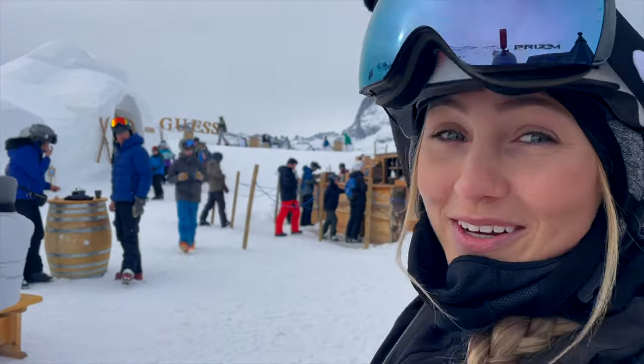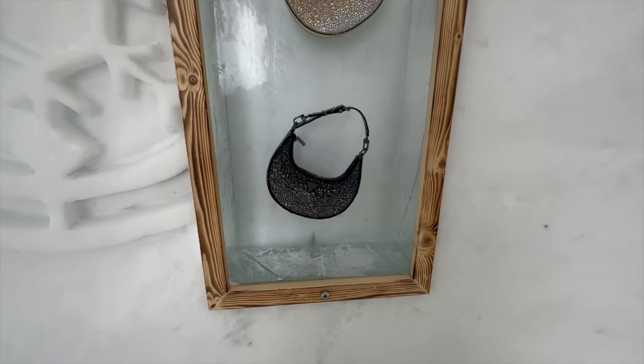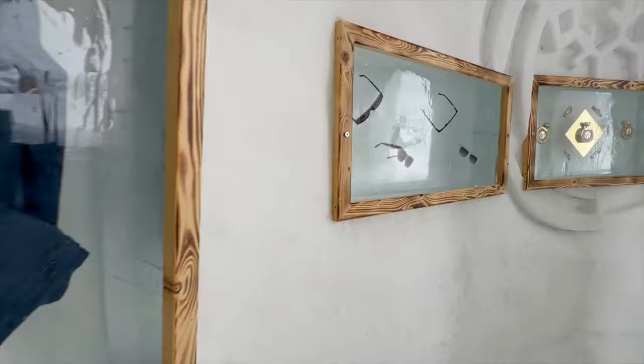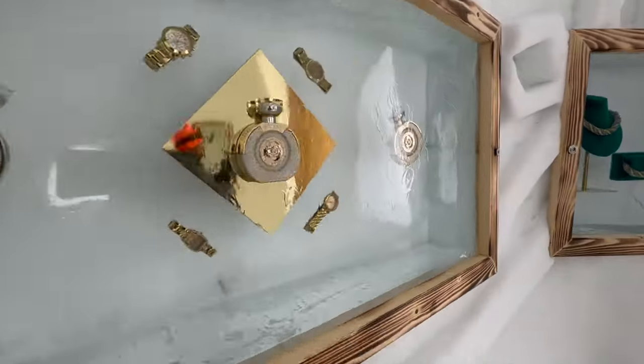Made it to the Igloo Bar. It is huge. Overlooks the Matterhorn. It's amazing. There's frozen jewelry, high heels, sunglasses, all the high brands in the snow, in the ice, in these igloos. It's actually so crazy.